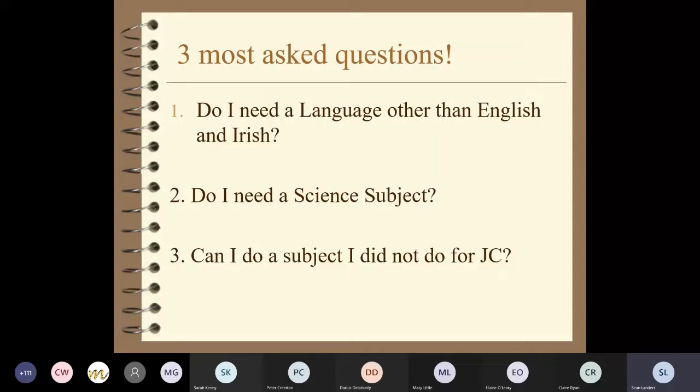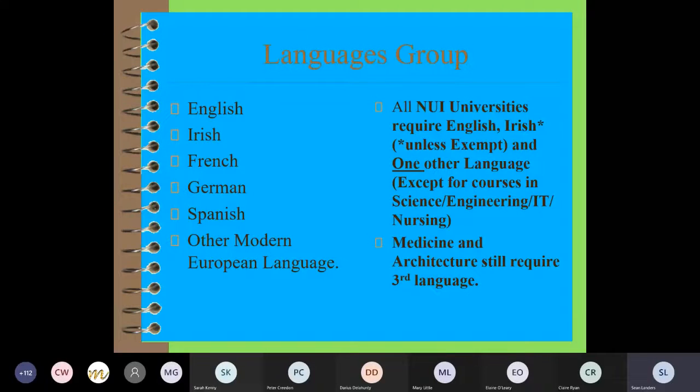Do I need a language other than English and Irish? Do I need a science subject? Can I do a subject I did not do for the junior certificate? Well, the answer is a little bit complicated, but it depends. For the languages, all National University of Ireland universities, the NUI, require you to have English, Irish unless you're exempt, and 1 other language for every course except the courses in science, engineering, IT, or nursing.